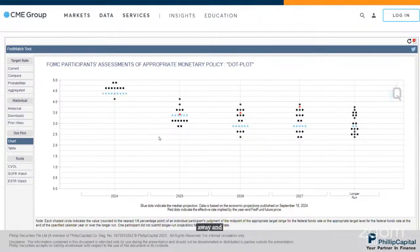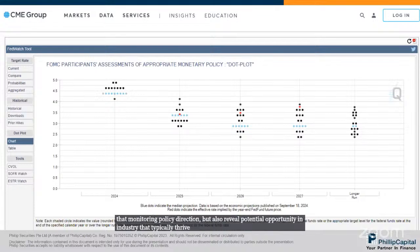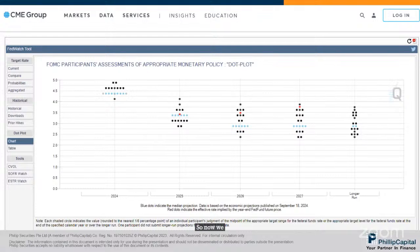Looking ahead to the projection for 2025, we can see that the rate is around 3.25 to 3.5% in 2025. So we can expect there will be more rate cuts next year. This evolving outlook not only helps us gauge the Fed's monetary policy direction, but also reveals potential opportunities in industries that typically thrive during periods of low interest rates. So now we know 2025 will see more rate cuts, and this year there will be one to two rate cuts. So we need to be prepared.